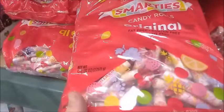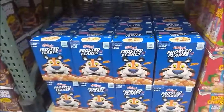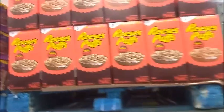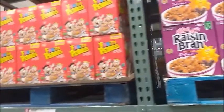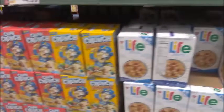Some Smarties. Cheerios. We got some Chex, a different selection of Chex there. Some Cheerios, Multigrain Cheerios, Cinnamon Toast Crunch. Unicorn cereal. I wasn't sure what the heck that was. The Fruit Loops, but the unicorn cereal is vegan too. You got some Frosted Flakes, some Cocoa Puffs, some Rice Krispie Puffs, and some Corn Flakes. You got some Raisin Bran Crunch, and some Raisin Bran. And you got some Fruity Pebbles and some Life cereal. Probably not the healthiest option for some of these cereals, but it happens, you know.